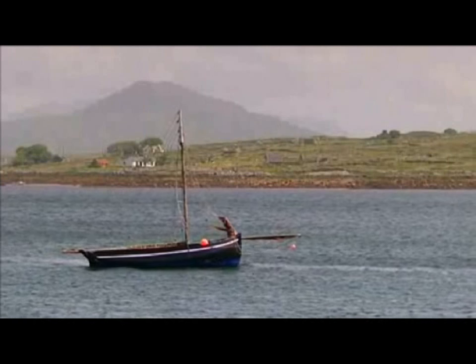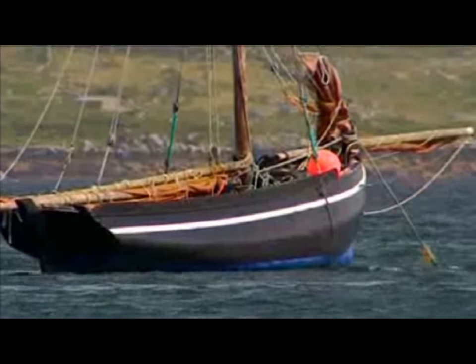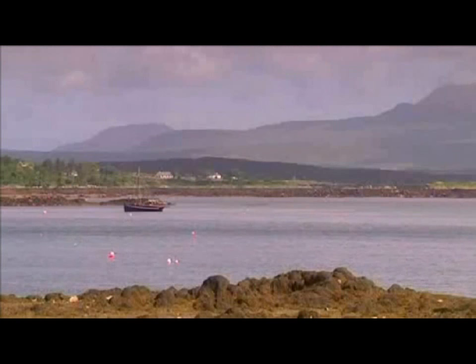Connemara has a vibrant maritime heritage, stretching back for hundreds of years. And the past is alive and well. These traditional fishing boats, called hookers, are still in daily use.